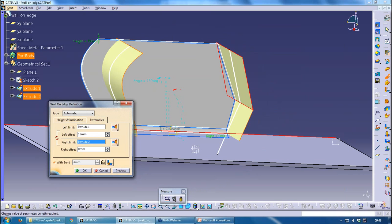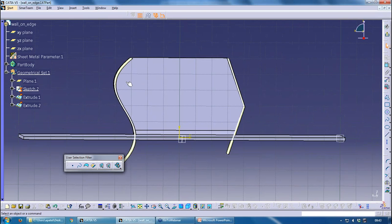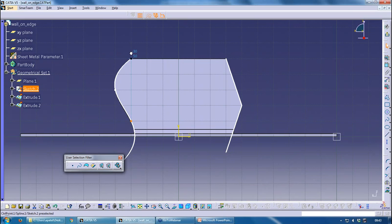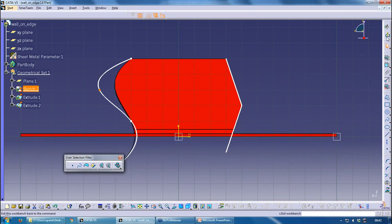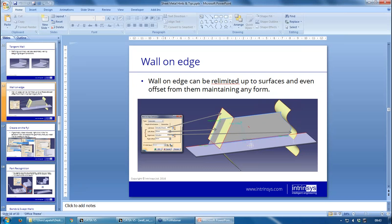And again, we can offset from it and it will still hold that shape. And if we update that surface, so let's just update a sketch of that surface. So let's just bring that out a bit. Again, the relimitation updates as well. Okay, so you can always use surfaces and planes for relimiting a wall on edge as well.